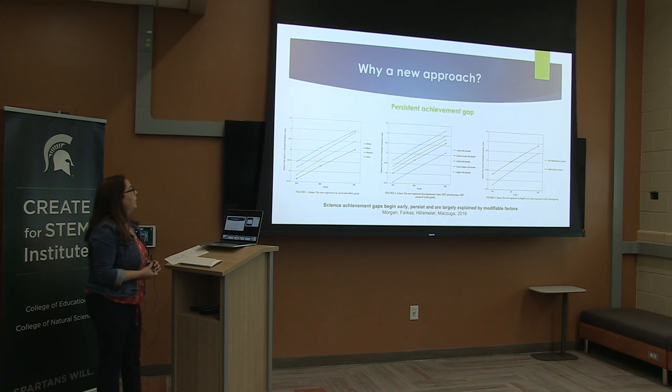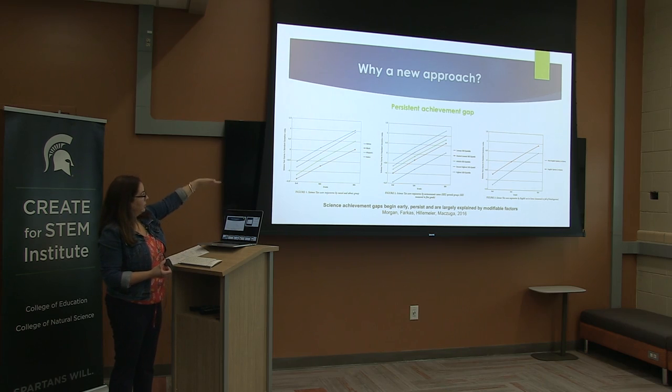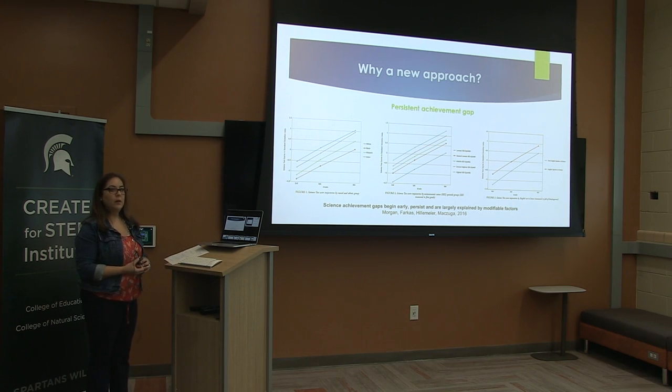And so, people talk about these persistent achievement gaps. While all of them are rightward, so the achievement is increasing, but we still have these gaps. And there's many reasons, historical, political, social. And so the really important thing is that these achievement gaps persist, but they are modifiable.